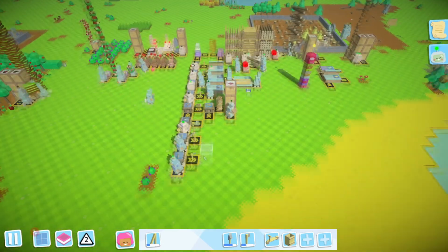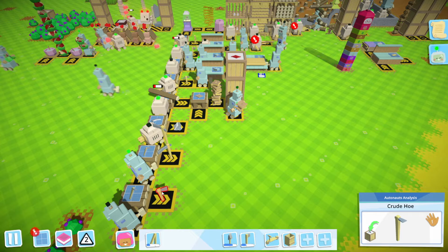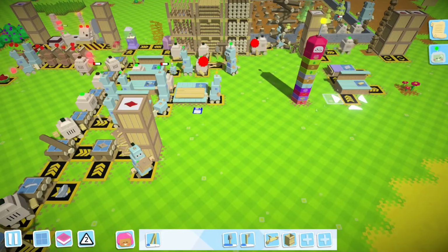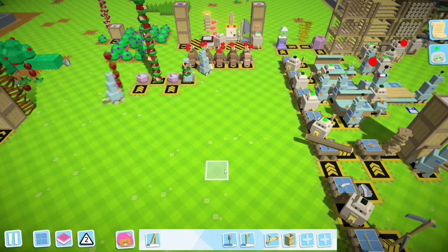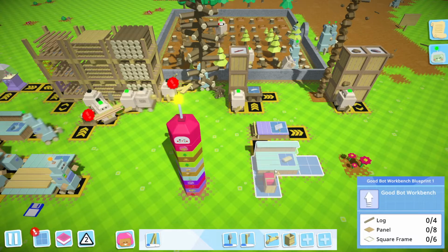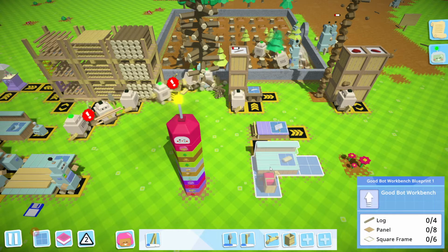Stone got pretty full. Made a few more stations for tools, like shears for the scythe and the hoe, thinking I'd do more with wheat. I made a gear crafting because basically all of the bot parts require lots of gears, the upgrades. Crude gear, crude gear, crude gear. And I want to upgrade it, but I needed that stuff. Panels and square frames that I didn't have. Because I did research tier 2 bots. Tier 2 of the tier 2 better bots.